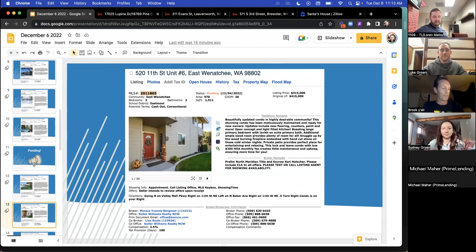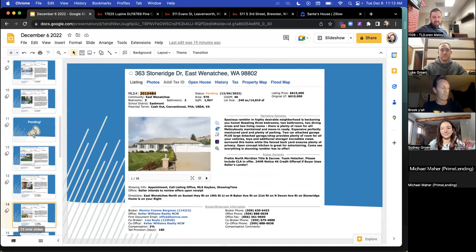Monica Bergman and Lisa Boyle pended a couple. This condo, I got to see this on broker tour. I think JR, maybe you went with me. This is a great condo out in East Wenatchee that Monica pended, and also this home on Stone Ridge Drive in East Wenatchee, both gorgeous listings, and those pended.